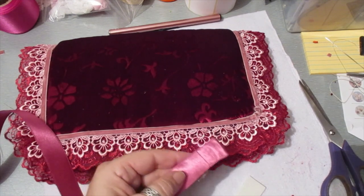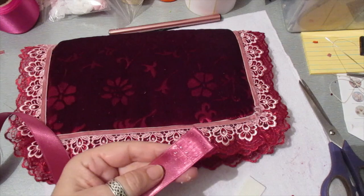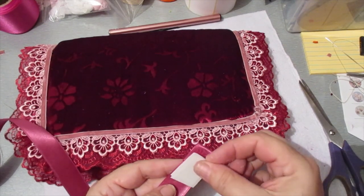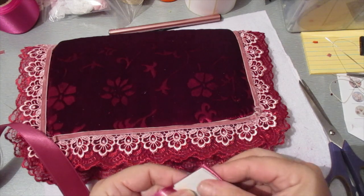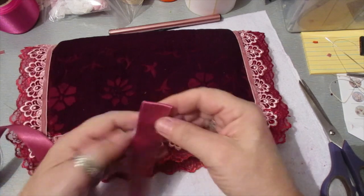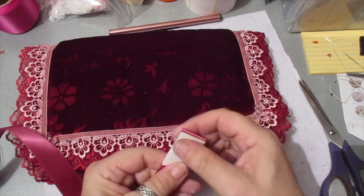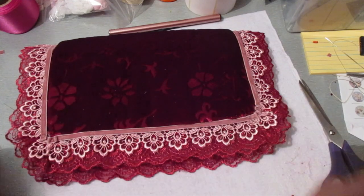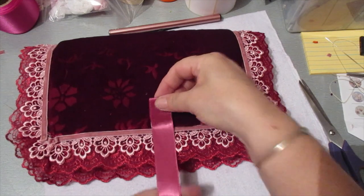Okay, so I'm now just going to glue this. And push that in like that. Push it down so this edge is out, that you can see this edge. And then when it's on, you can't see it properly. Right, and that is going to go on there.